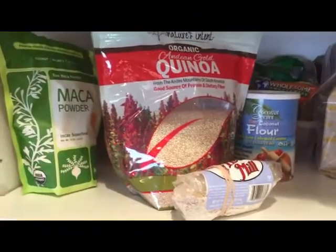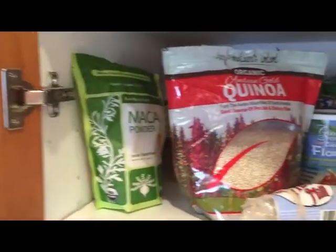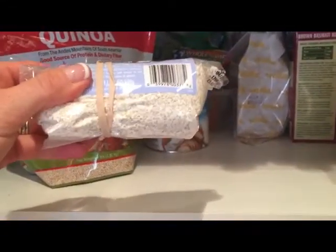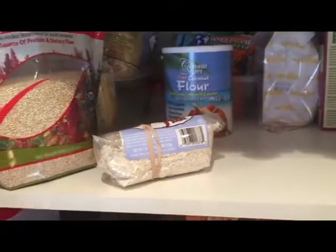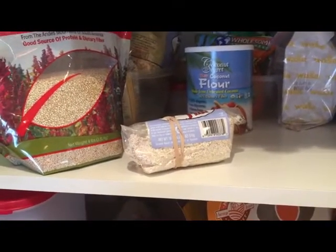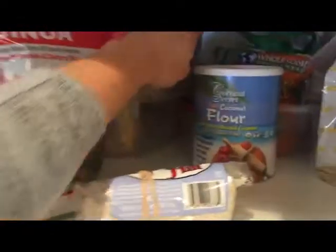Quinoa we use often. I'm actually going to use it in our dinner tonight. Maca powder, great to add to your shake. Mix in with your yogurt. Bob Red Mill, a gluten-free oat bran. You can see we're at the tail end of it, but I use that to make pancakes. I have a really easy pancake recipe, just with 1 egg and 1/3 cup of that, a little bit of water, and some cinnamon. Presto, super good.